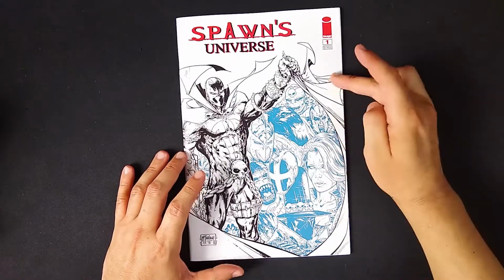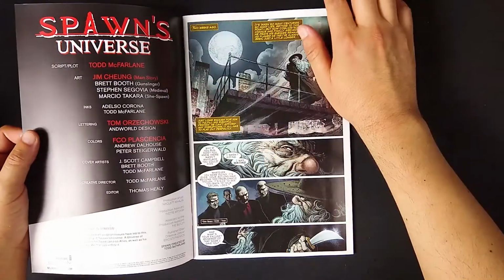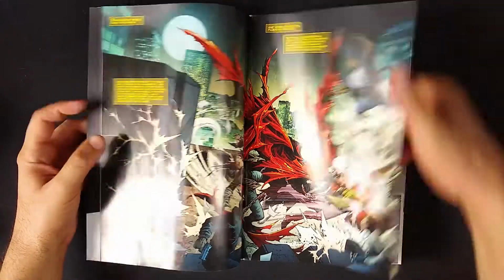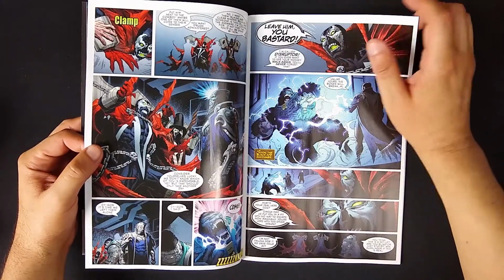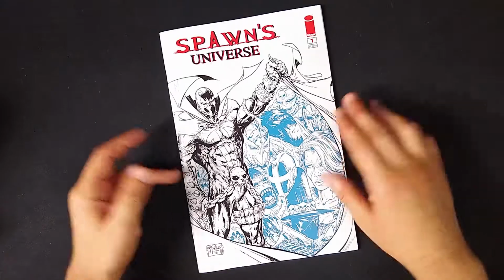Did you pick up Spawn's Universe? I did, and here is issue number 1. This is the second printing variant. It's a brand new World of Spawn stuff. It's an extra long length one, higher price, but it's going back to the regular $2.99 price, going on issue 2 and forward. So a brand new starting point for Spawn fans.